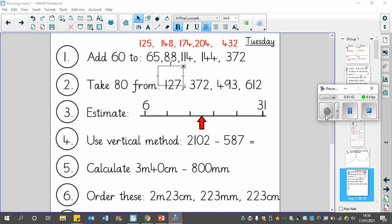Right, question 2, take 80 from these numbers, so 127 take away 80, well 120 take away 80 is 40, and it's doing it again, funny noise. 40, there we go, 47, because once again the ones don't change. 372 take away 80, well 370 take away 80 is a bit like 37 take away 8, and 37 take away 8 we know is 29, but it's really 290. The ones don't change, so we put a 2 there, and we carry on.